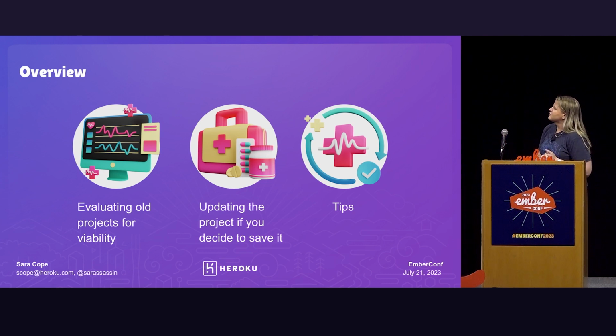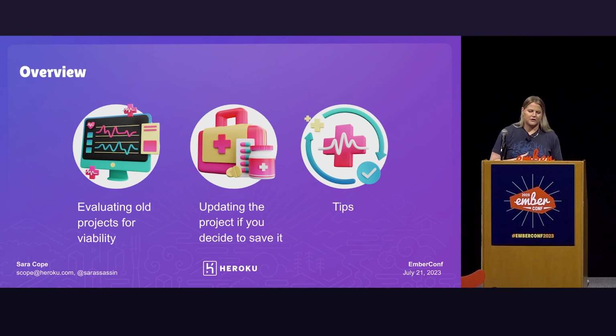And here is a quick overview about how I'm going to break up this talk today. First, we're going to take a look at evaluating old projects for viability. Is it something you want to breathe new life into or not? And then we'll take a look at, if you do decide to revive a project, some ways that you might go about updating it, and then I'll just finish off with some tips.